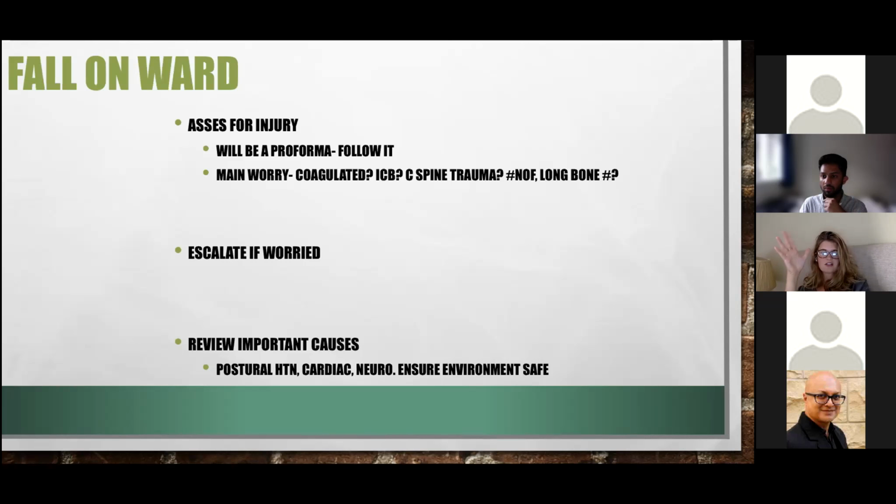Number one, common sense: approach the patient, is it safe? If there's a pool of water, because you're in that hospital that flooded today, I think it was Lewisham or somewhere, you're in a flooded hospital or whatever. Number two, approach it like you would an unwell patient. Number three, there is a falls proforma in every hospital. The nurse will probably have it printed and ready for you. You just need to follow that.